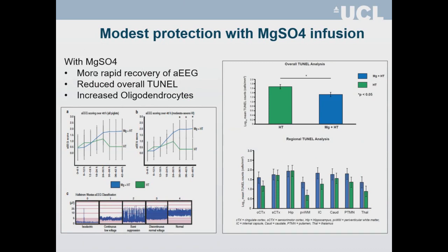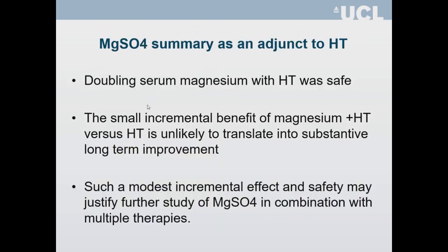We saw a more rapid recovery of aEEG, but only when we excluded the piglets who had mild encephalopathy. We saw an overall reduced TUNEL, but not any reduced TUNEL in specific regions, but we did see increased oligodendrocytes. So, number one, I think doubling the serum magnesium with hypothermia was safe.